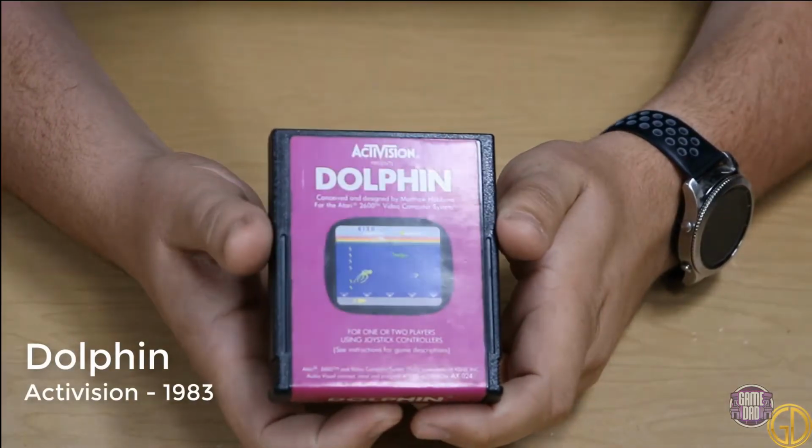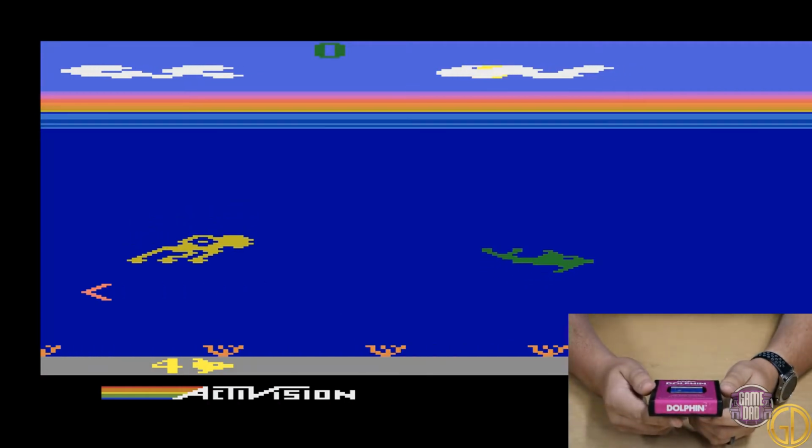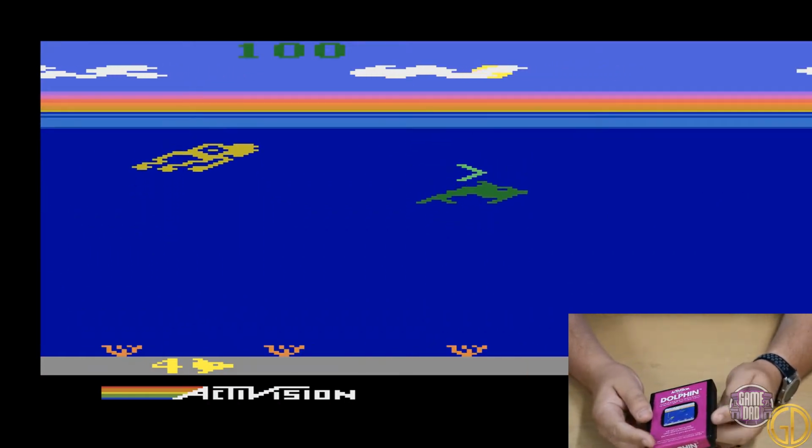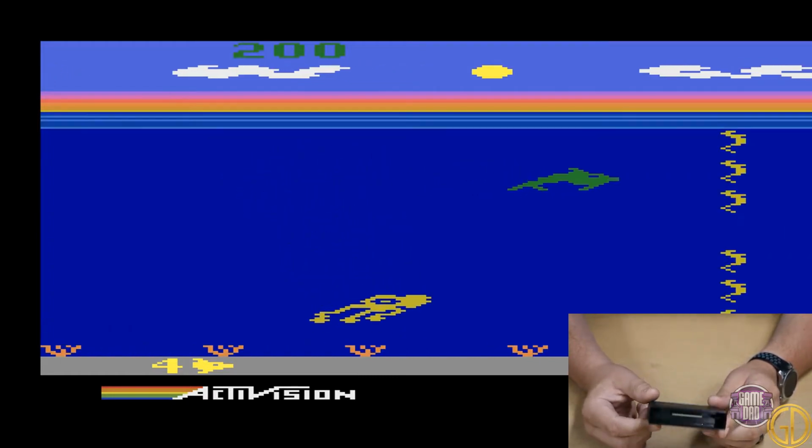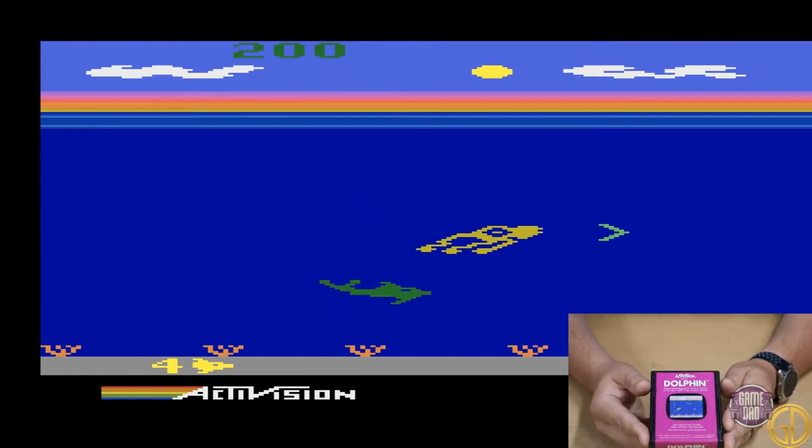Up first we have Dolphin, released in 1983 by Activision. Now in this game you play as a dolphin that is trying to outrun an octopus. Now I found the barriers a little bit annoying in this game, but overall I had a good time. I thought this game was pretty fun.